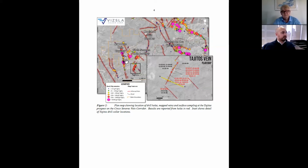This area is really quite interesting. As I said, Tajitos, half a kilometer, 500 meters away from the southern portion of the Napoleon vein corridor. But we're drilling pretty systematically across this corridor and the Napoleon corridor. So I think this area really has a lot of legs to it, and we're looking forward to putting out a significant amount of news flow from it.